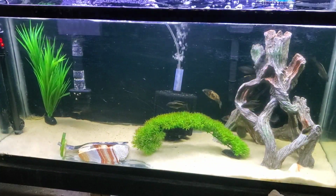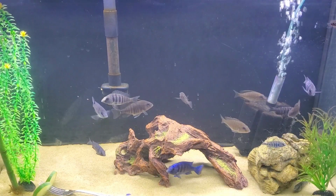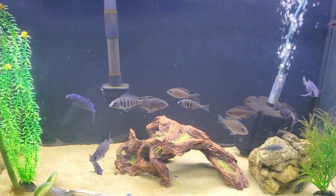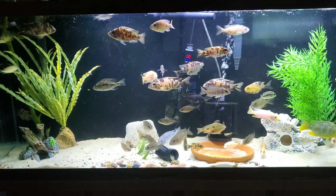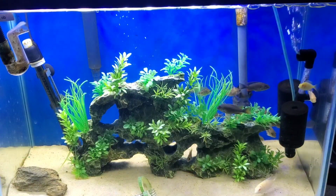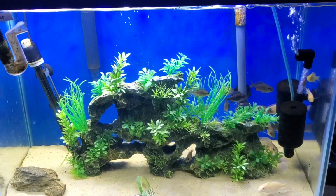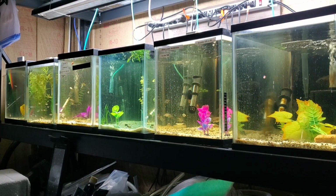I think now is a good time to make a point using something that Phil is very good at in his fish room, and that is having extra tanks if you ever need to use them for treating or quarantining fish. And that is very useful when you keep a lot of fish, especially African cichlids, in heavier stocked tanks. He has these six 10 gallons just on standby whenever he needs them.